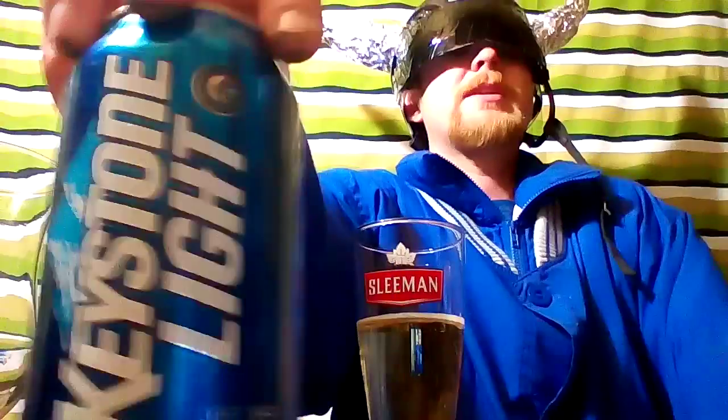Really smooth, nice mouthfeel and texture to the beer. Very light. I like it a lot better than the regular Keystone that we get up here, the Canadian version, in the red can. And I know it's not the first time I had this over there, because I don't drink Keystone typically, so I noticed that I really like this a lot better than the red Keystone.